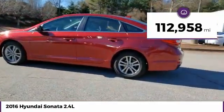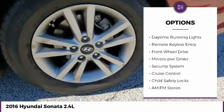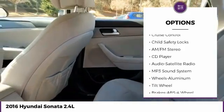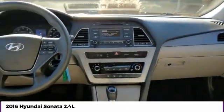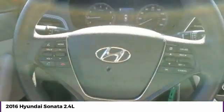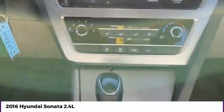Here are some of this vehicle's great options: aluminum wheels, heated side mirrors, traction control, daytime running lights, remote keyless entry, FWD, mirror memory, security system, cruise control, child safety locks. This vehicle offers reliability and good looks at a great price. So come in and take a test drive today.